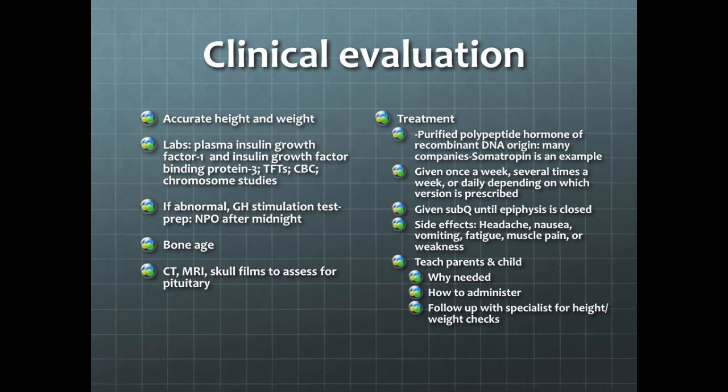If anything is abnormal, they will do a growth hormone stimulation test. And this requires several blood tests that have to be done over certain periods of time during the day. The prep for it is to be NPO after midnight, so that would be your patient education.